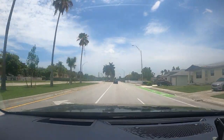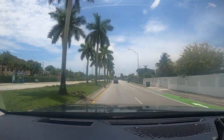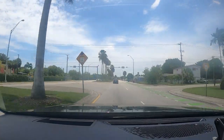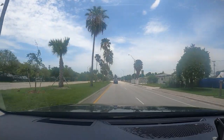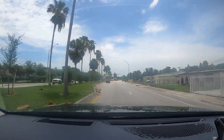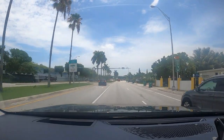Similarly, if you were going south, they'll do the same thing. If they blink the lights 3 times, you're gonna skip Goulds. You can go to Cutler Ridge Boulevard and 211th Street and just skip Goulds altogether.